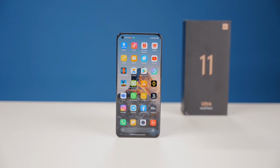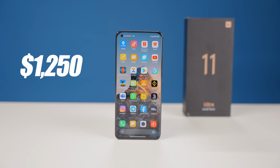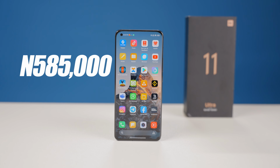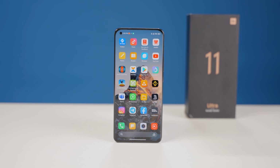So let's talk about the price for this device. The Xiaomi Mi 11 Ultra is actually very expensive. If you want to get these features like the best cameras, the best displays, top of the line processing and all that, you have to be willing to shell out that hard-earned money. I got this variant here, 12 gigs of RAM, 256 gigs of internal storage for $1,250, and that's about 585,000 naira. Actually a lot, but that's the price you have to pay for the smartphone.